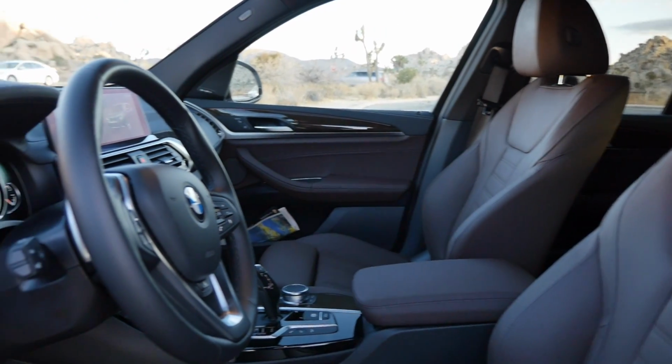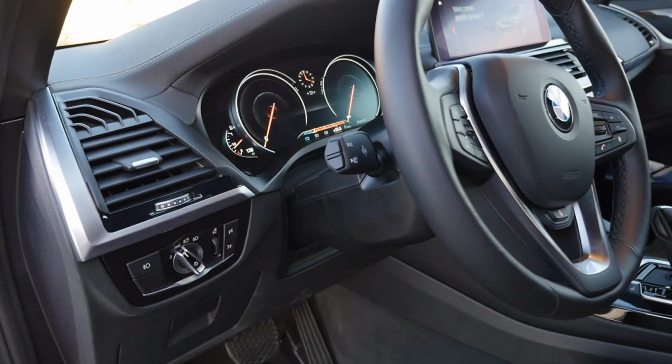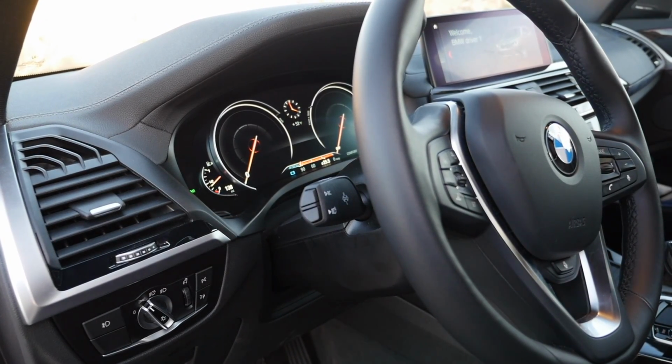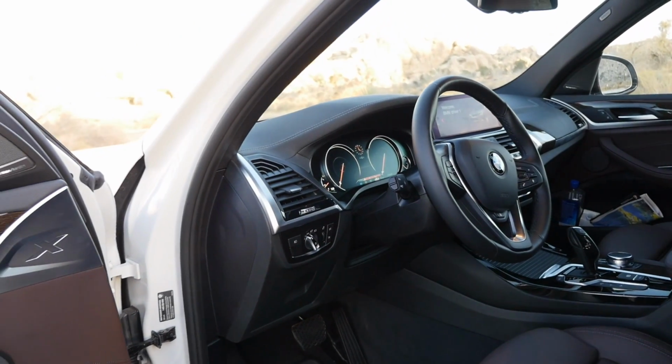Then the steering wheel, you can see here with the heated function as well, left side for cruise control, and the right side to adjust the volume. And there you can already see something of that mix between digital and analog gauges. Soon more details on that.